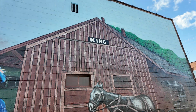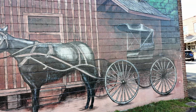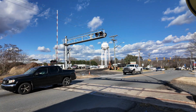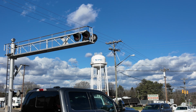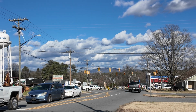It says King up there. Got your horse and carriage. And then right here, if I look to the right, here is the water tower of King, North Carolina, off in the distance. So beautiful here, and you look off to the right just so slightly, you can see the beautiful mountains.